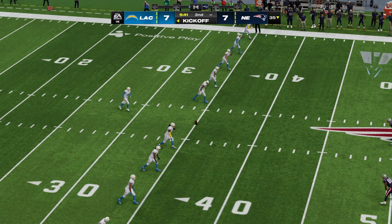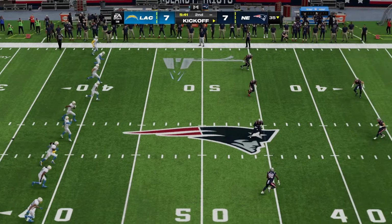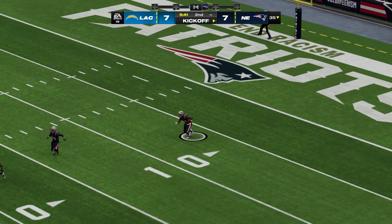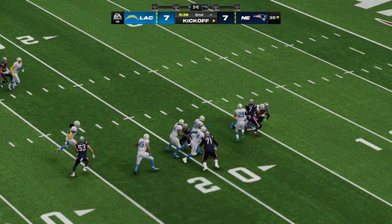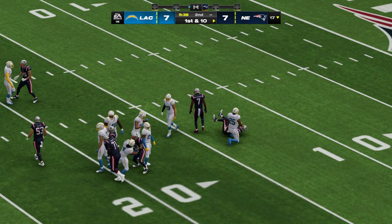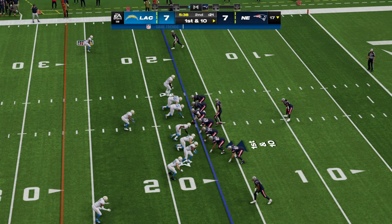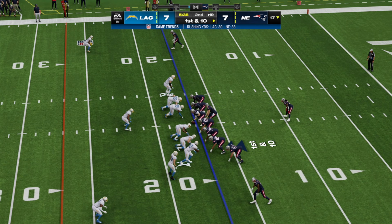So all even at seven now as they kick it away. Out of his end zone, here comes Jalen Reagor. And he will be brought down here inside the 20. Good coverage as he's dropped at the 17. The Pats at the line, ready to go.